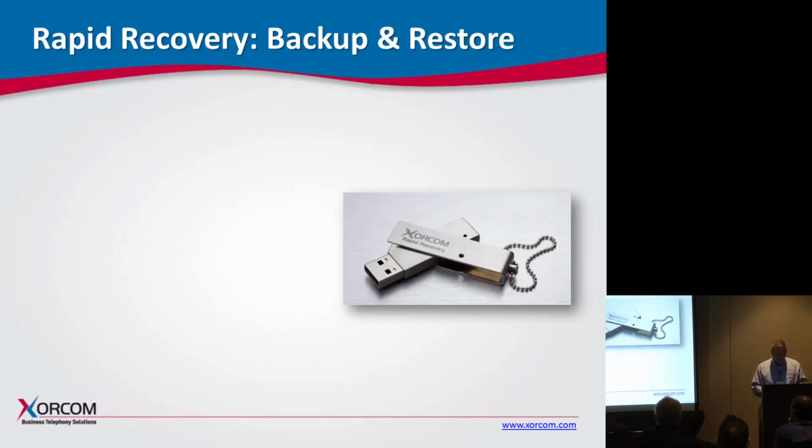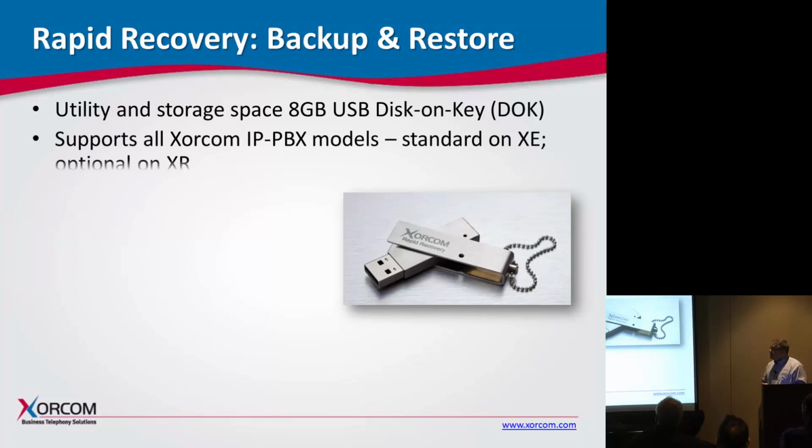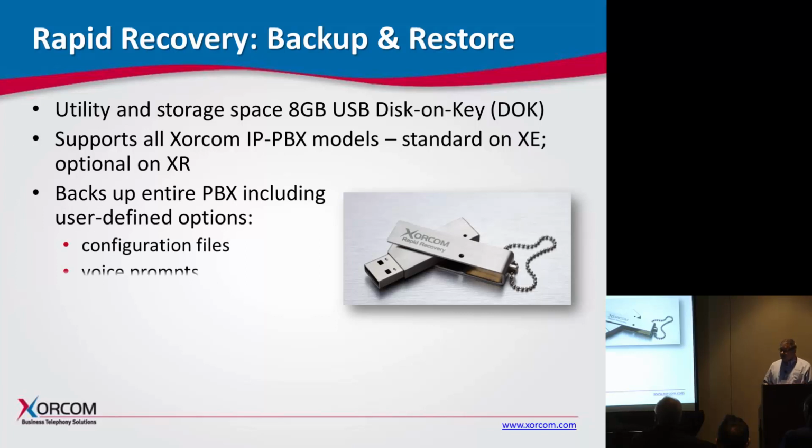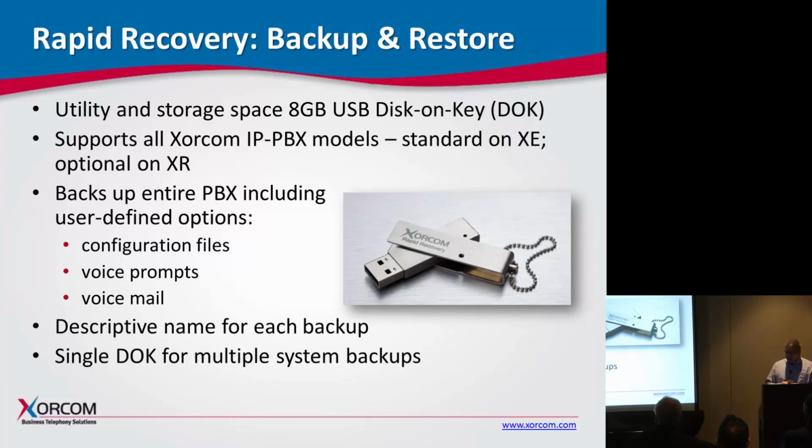Backup and recovery, the rapid recovery stick. This is an 8 gigabyte USB disk on key. It supports all ip-pbx models in the Xorcom line. It is for backups of configuration files and voicemail, and you can name these files appropriately for different backups with a name and obviously a date, something to that effect. And because it is 8 gigabytes, it is appropriate for multiple backups, as many as it can hold. So rapid recovery, that is a Xorcom exclusive.